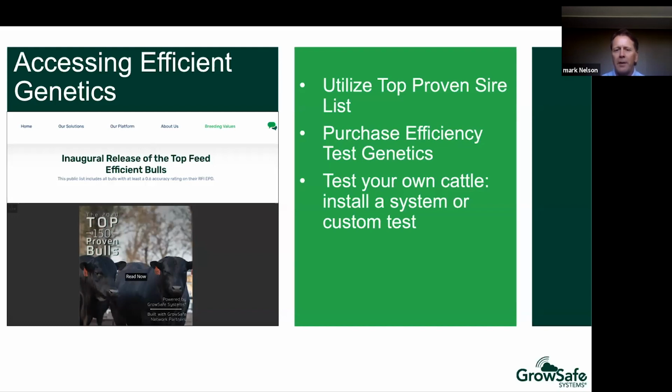But we have probably 40 different clients that have bull sales. So just search for producers that test for GrowSafe efficiency, and they have sales every year. And also many of those have semen that you can purchase as well. So purchasing efficiency tested genetics would be core information and process for you to move your herd forward.